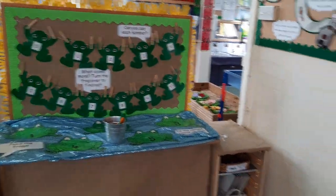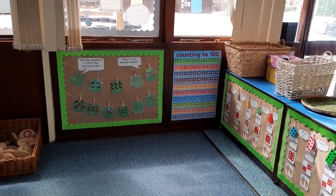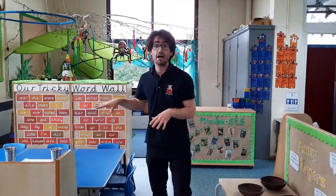We have a number washing line for you to organise your numbers. But this is just an area for you to explore all of your maths and number problems. Our next area we're going to look at is our mark making area.